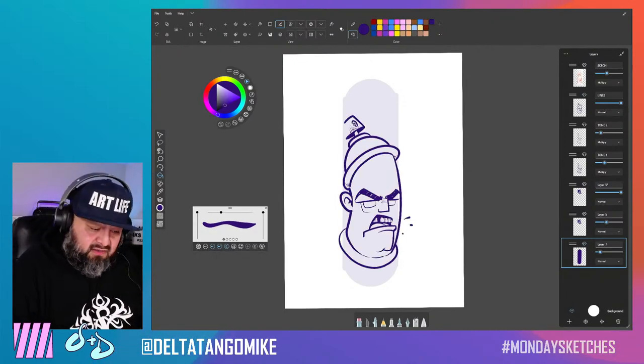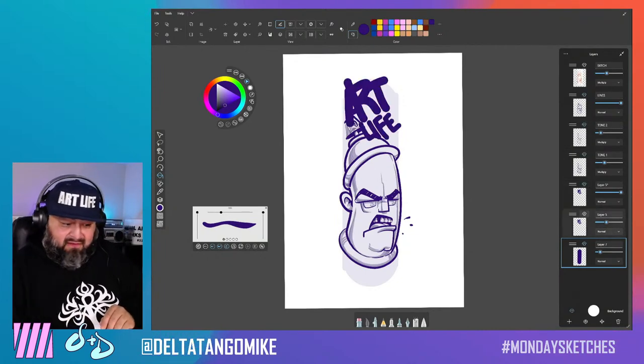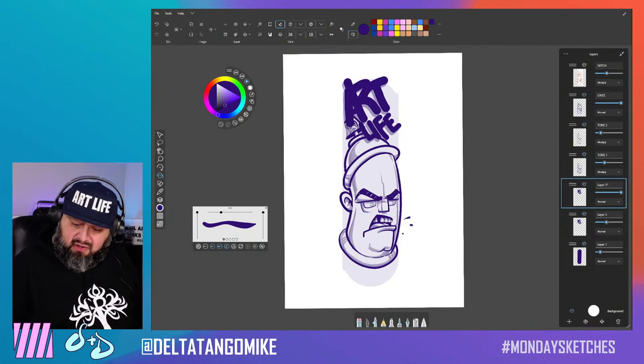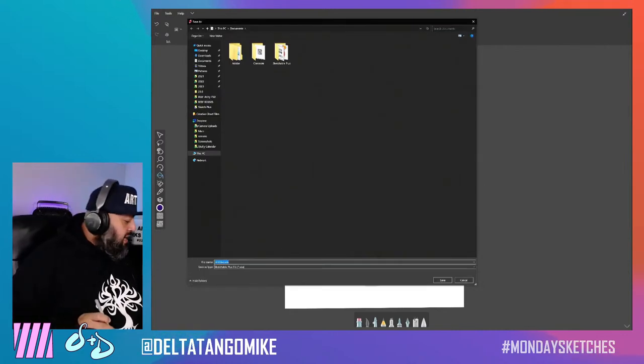So now I can slowly bring things back up. Oh, that's so cool. Art life, bam. So these art lives are below. Okay, so then here, one more layer. Come on, give me a layer. And let me save. I haven't saved. Oh, my gosh. Save.